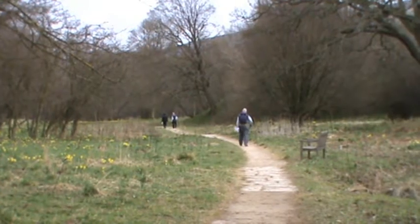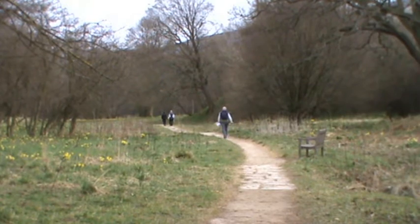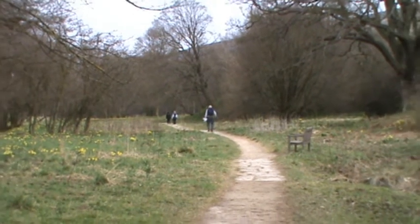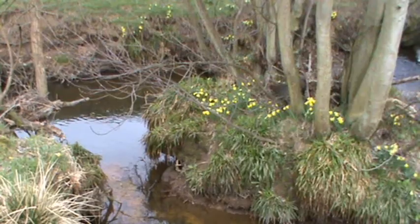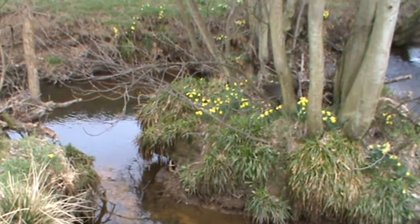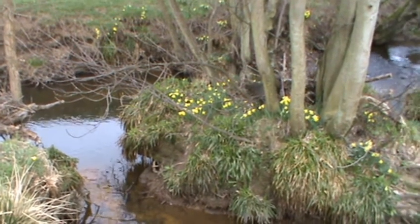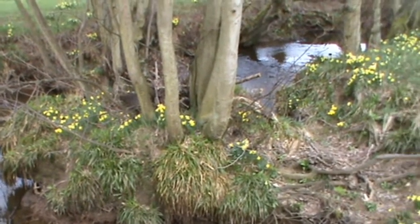And then just a bit further on, if your legs are feeling a bit tired, we've got a seat there if you want a bit of a rest, or just have a look at the view. And wherever you look, we've got thousands and thousands of daffs all down the side of the river, and it's just lovely to look at.